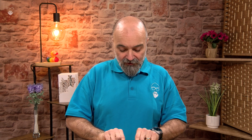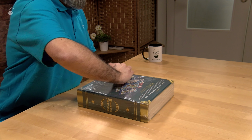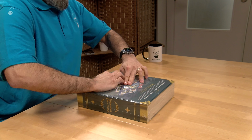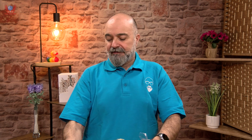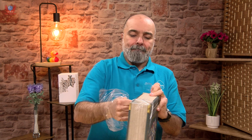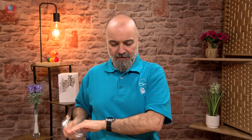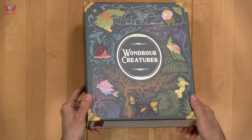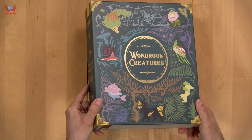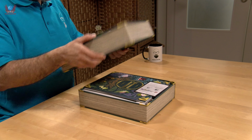So without further ado, let's open this. Okay. Oh, come on. I like the matte finish in the box and the golden thing, which I hope I can see how it shines, which is very cool. This is very heavy, actually.